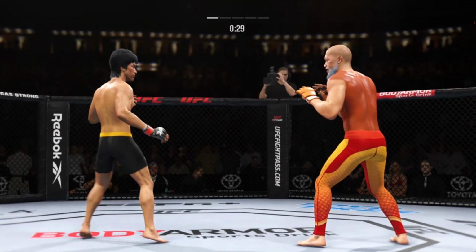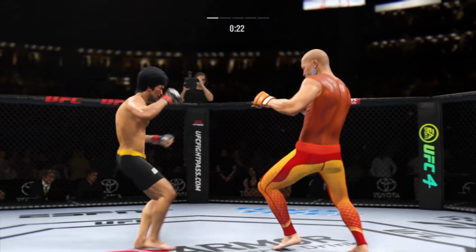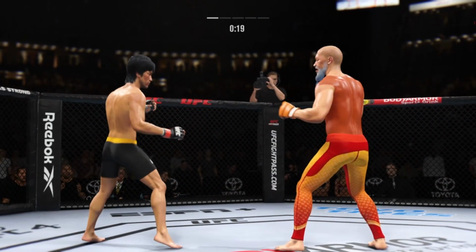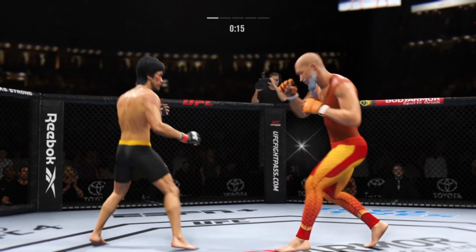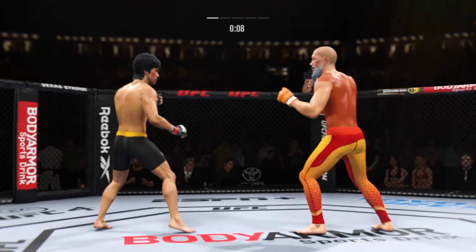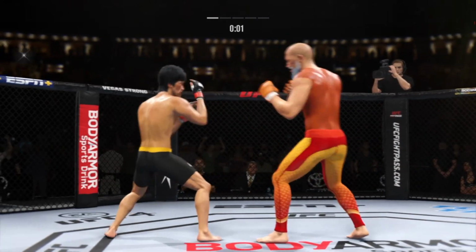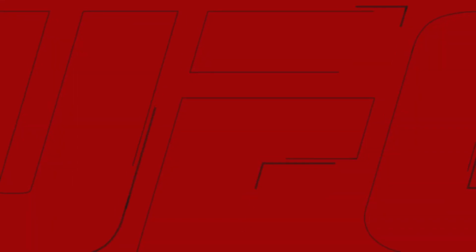Combination lands for him. He is really putting his strikes together tonight. I mean, he's feeling himself tonight, John. He's doing a great job of putting everything together. Just missed with the left there. Good punch lands. Horn sounds for the end of round one.